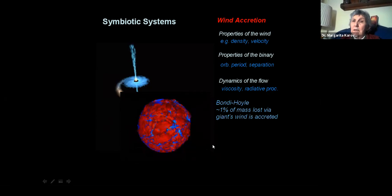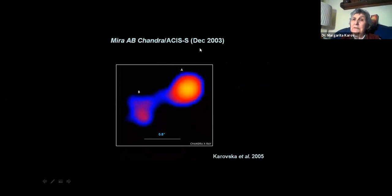However, the observations of 1995 and then other observations that came later, including with HST and Chandra, showed that even in this detached system, which is accreting from the wind of the mass-losing star, there is exchange of matter, not via Roche lobe overflow, but via a focused wind accretion where the companion is accreting from the tenuous atmosphere and the wind of the mass-losing star.